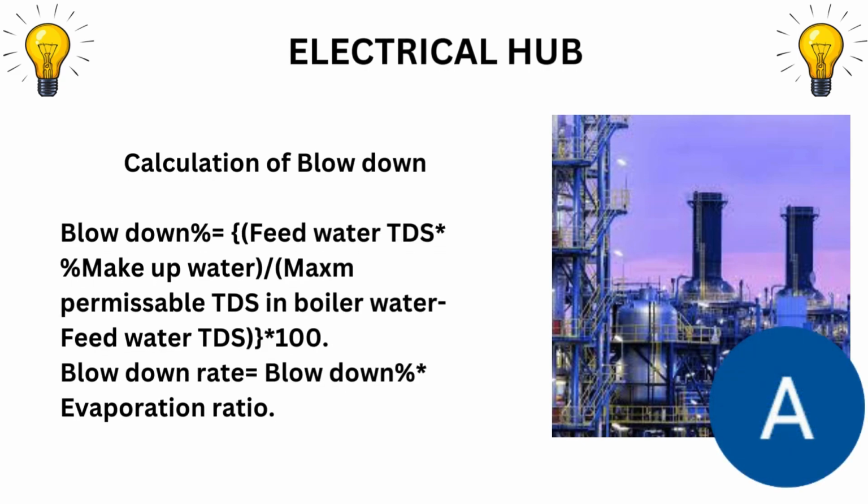Now let's calculate the blowdown percentage. Blowdown percentage is equal to feed water TDS times percentage of makeup water, divided by maximum permissible TDS in the boiler water minus feed water TDS, times 100. One important thing to note is that if the feed water TDS is reduced, the blowdown percentage will get reduced. The blowdown rate is equal to blowdown percentage times evaporation ratio. So if the blowdown percentage is reduced, the blowdown rate will also reduce.